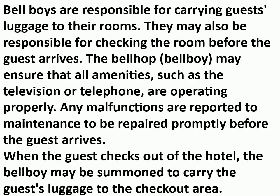Duties and responsibilities, bellboy. Bellboys are responsible for carrying guests' luggage to their rooms. They may also be responsible for checking the room before the guest arrives. The bellhop may ensure that all amenities, such as the television or telephone, are operating properly. Any malfunctions are reported to maintenance, to be repaired promptly, before the guest arrives.